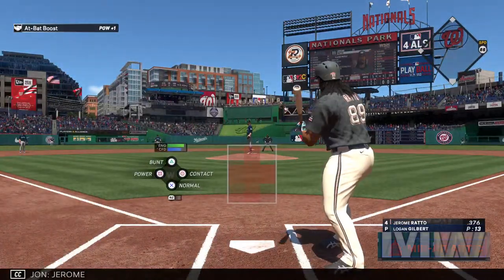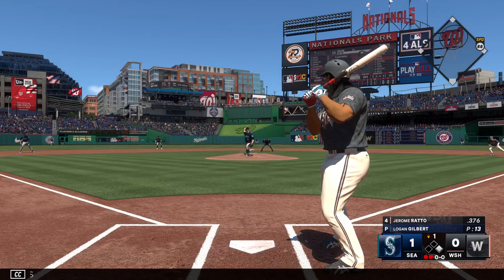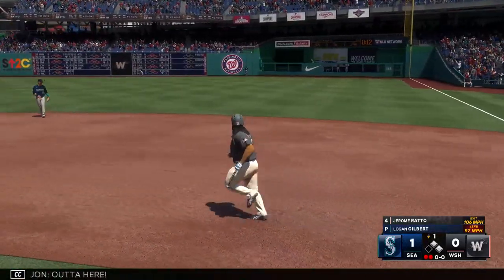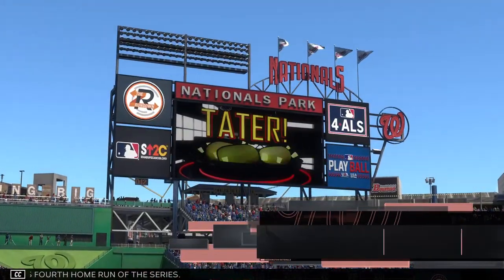Jerome Ratto digging in for the Nationals. That one blasted deep to right. That's bad. Out of here! That's his fourth home run of the series. Just like that, they move in front.